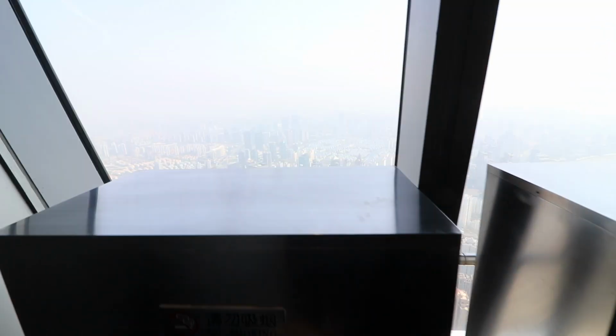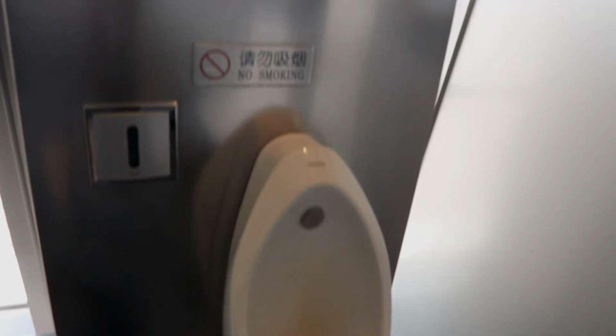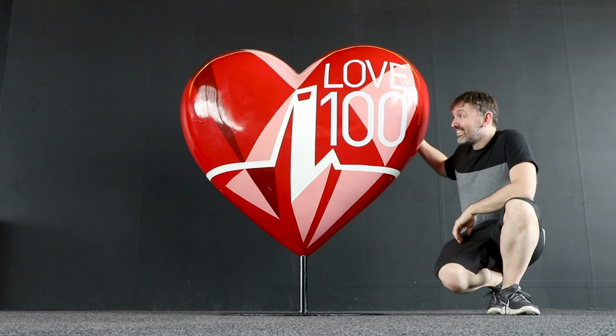I'm at the 94th floor of the Shanghai World Financial Center, and wait till you get a look at the washrooms that are here. These are actually recognised as one of the highest altitude washrooms in the world. This is definitely one of the best views I've ever seen from a loo.